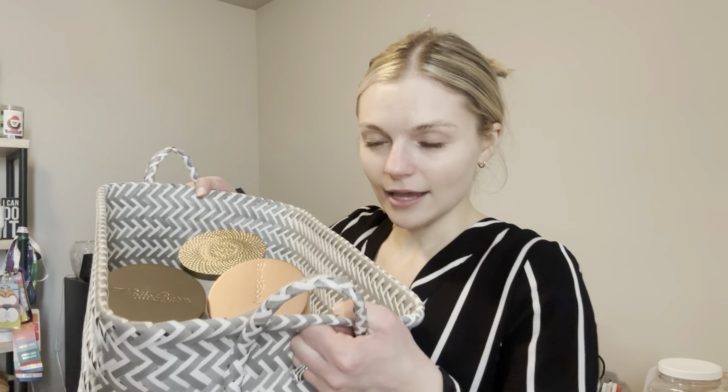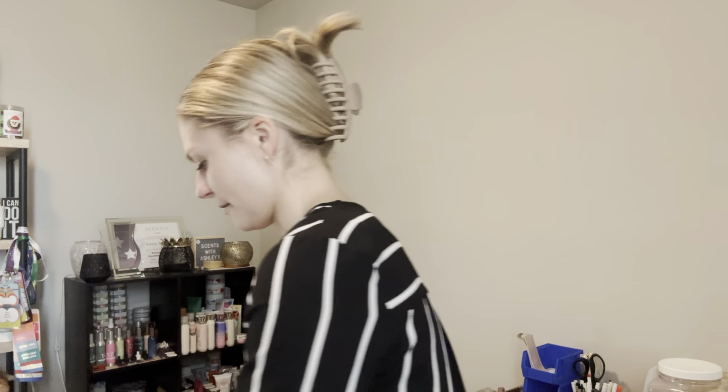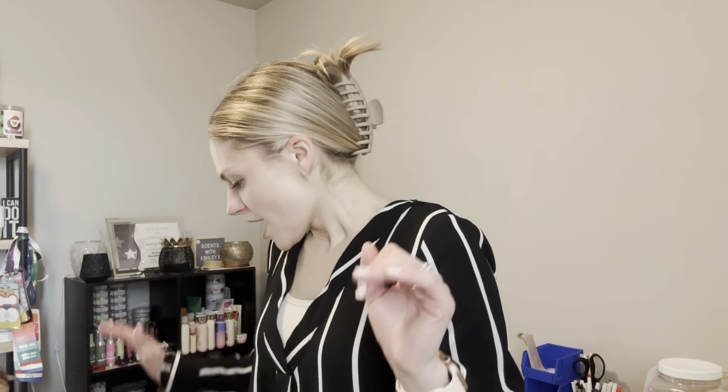So as you probably saw from the thumbnail, my massive basket, and I do just want to say yes, I still have the tag on this basket. I don't know why, but I got it from Target, as you can see. So it's full. I could barely lift it up to hold it to get the picture. We have a lot to talk about. I'm talking about all things home fragrance today.